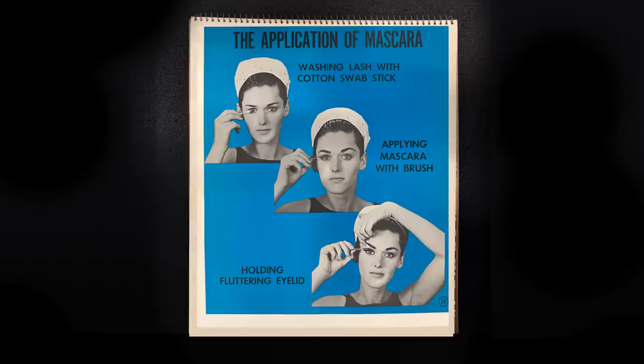Now, the best reason that I can think of for the use of mascara is that it beautifies and emphasizes your eyes. Without it, your eyes are unframed.